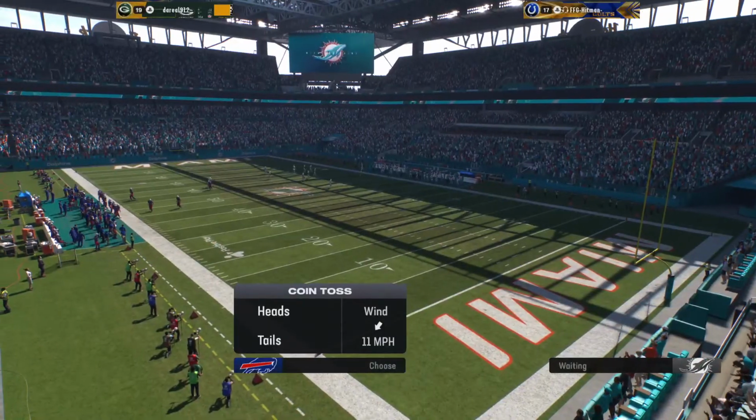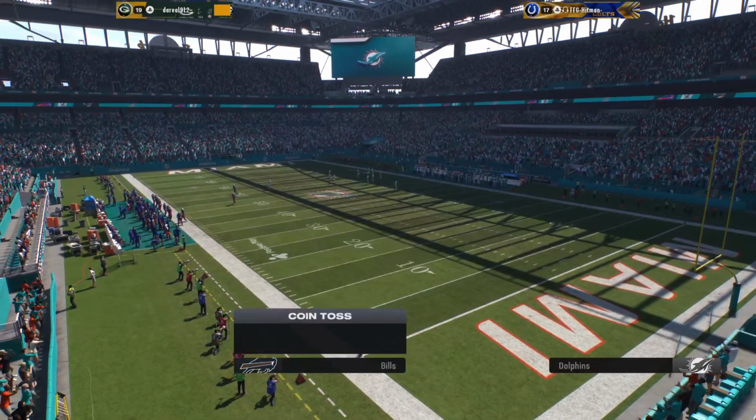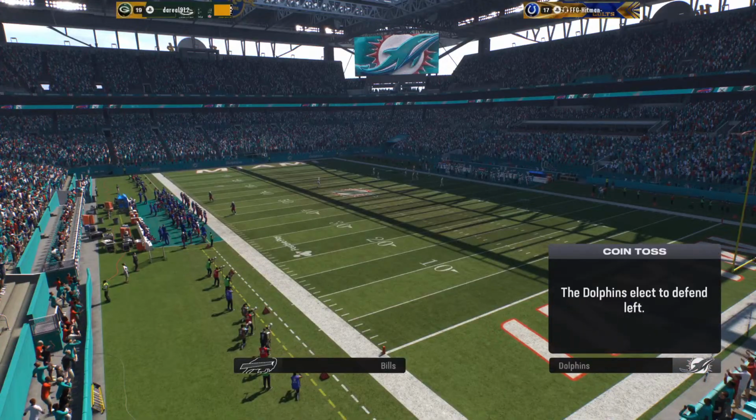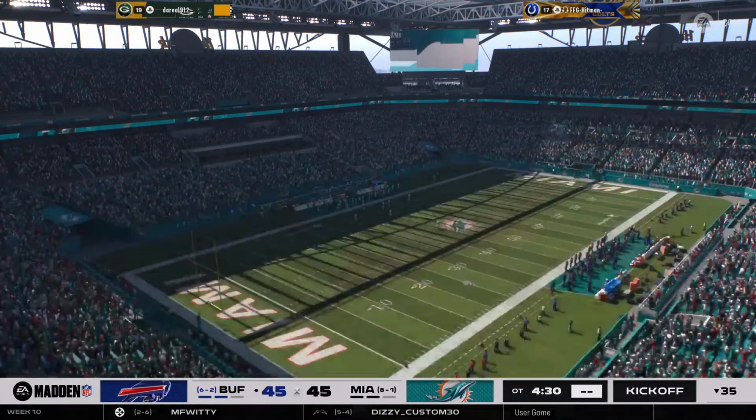And here in overtime, a quick reminder, the game no longer ends following an offensive touchdown on the opening drive. Both sides will have the chance to possess the ball unless there's a defensive touchdown. In that case, the game will end right there.